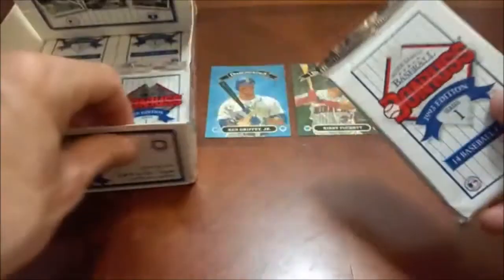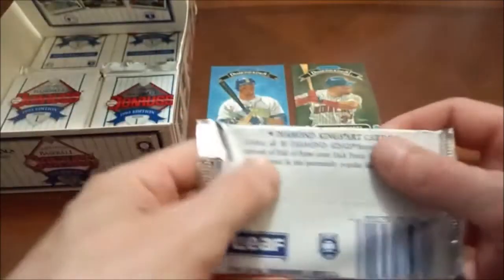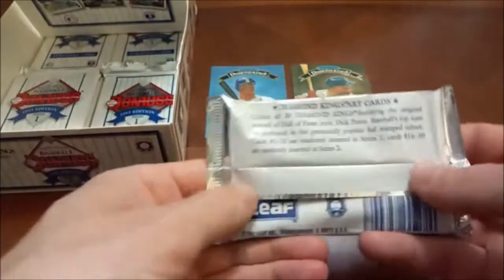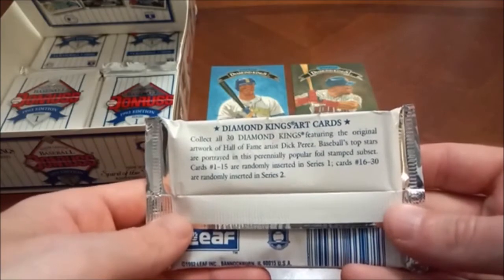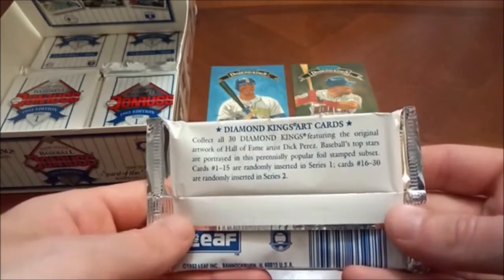Pretty cool that we got two Diamond Kings out of there. Let's see what it says here. Randomly inserted are cards number 1 through 15 in Series 1.